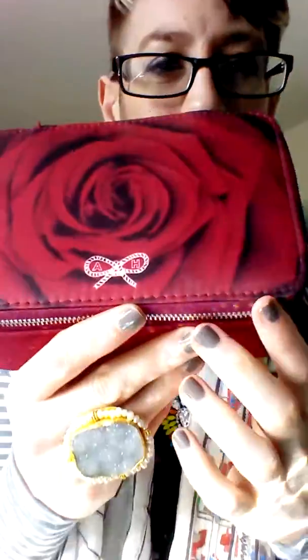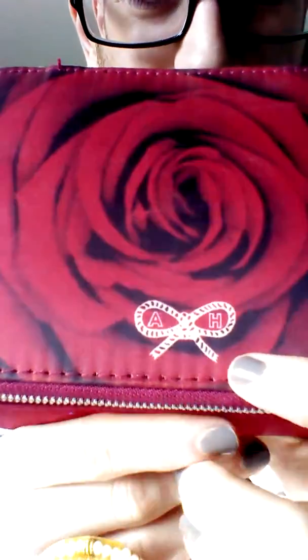It might be a bit too large to take out and about, so it might just end up being on my dressing table. But this is a beautiful sort of cosmetic or travel case with the dark rose. And as you can see, you might recognise the little bow there with the details. Yes, it is Anya Hindmarch. This is a really fabulous piece.